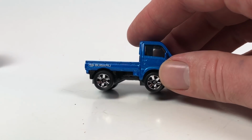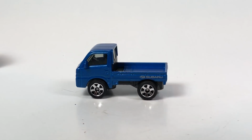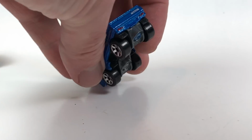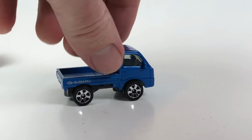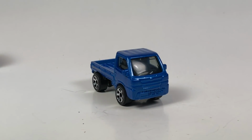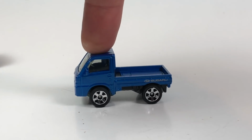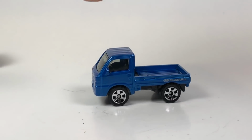You get the Subaru logo on the side, which is pretty cool. Because I bet you if they didn't put the Subaru logo on the side, if you've seen this loose, I don't think a lot of people would really know what it is. Including myself. I didn't know that this truck existed. But I'm glad it does, because it looks pretty neat. So that is a cool model from Matchbox, this little Subi.